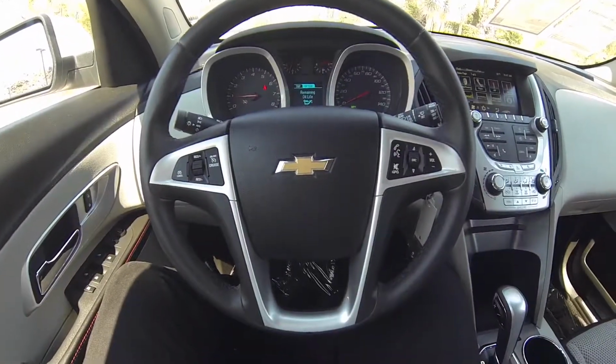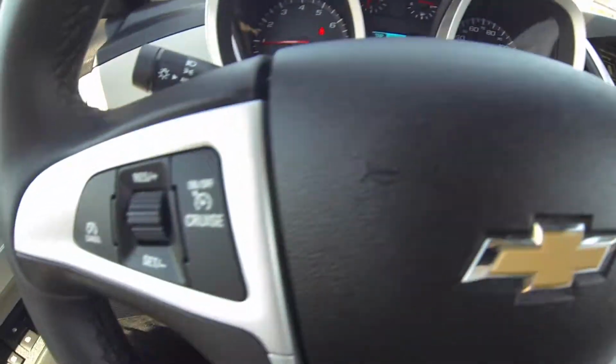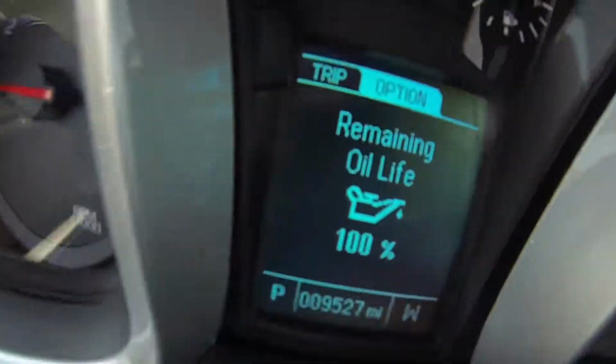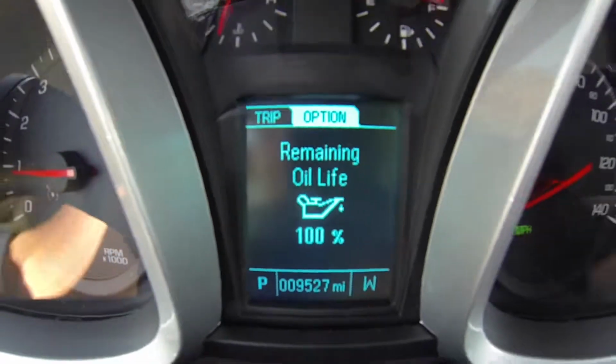Here we are inside the Equinox. You do have your volume, station, voice recognition, cruise control settings all on the steering wheel. This vehicle does only have 9,527 miles on it, very low mileage.